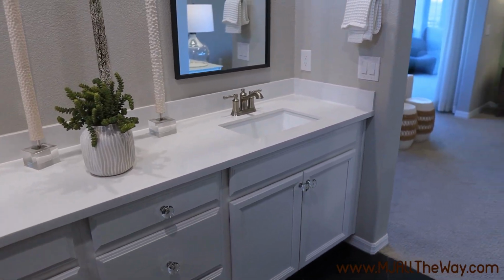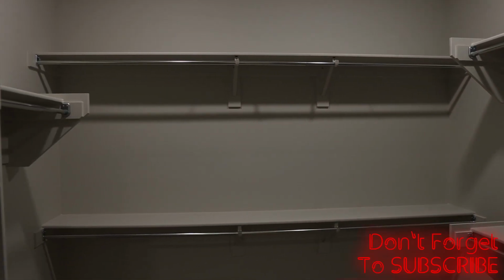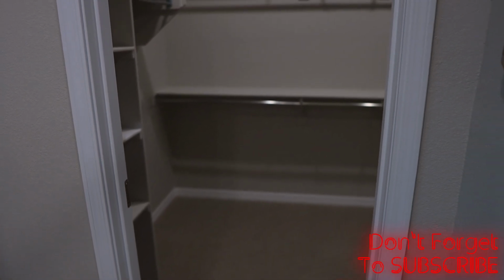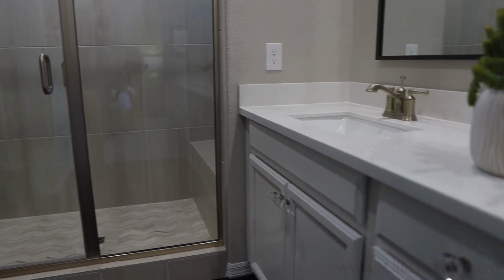You do have quite a bit of options in here as well. First off, you have a door that could be put onto the opening there. You have a framed shower, which could be closed off with a wall, or you could do a glass shower if you chose to. Or even if you wanted to separate it out and have a shower tub combo, you could do that as well. Really nice sized walk-in closet here. And lastly, you'll get cultured marble in all the bathrooms throughout this entire home.